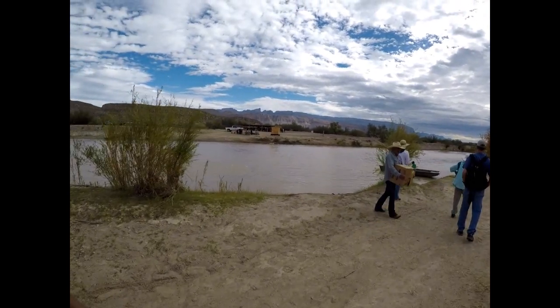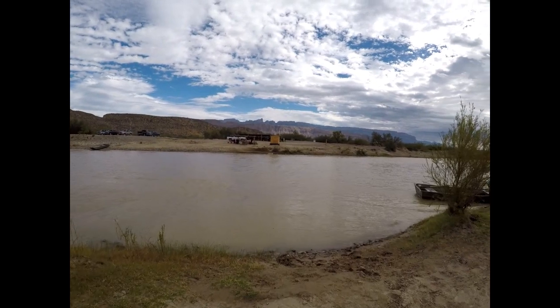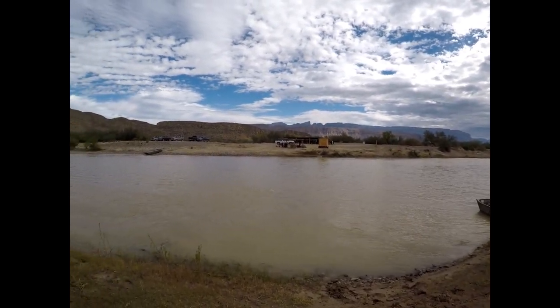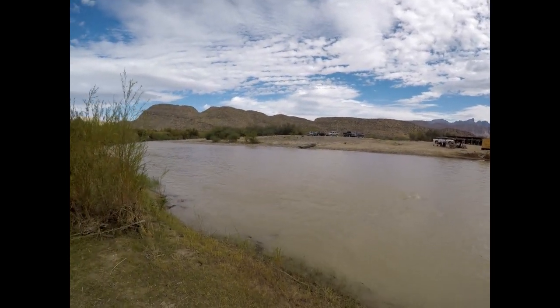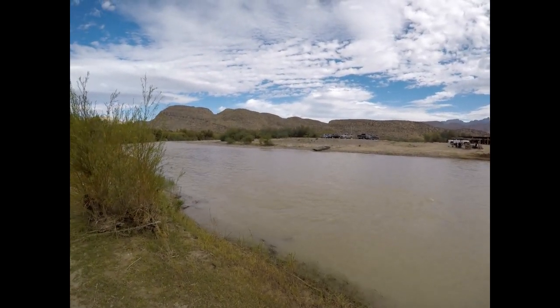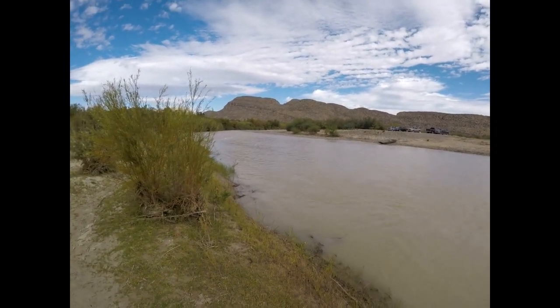It's really beautiful. There's donkeys and horses. So cool, and this is really running. I've heard you can walk across it, but I don't know where that would be. Maybe down there? I don't think you're allowed to just walk down there.